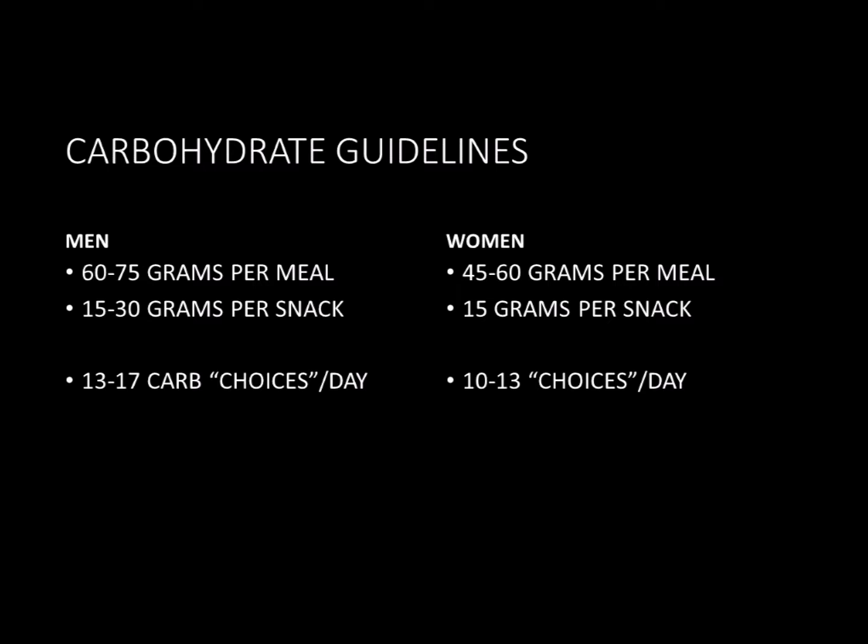15 carbohydrates equals 1 choice. So you can see there how many choices of carbs you'll have per day. The next step is to determine how many carbs are in the serving of food you're going to eat. Bob, do you know how to find out how many carbohydrates are in your food? I'll take that as no.